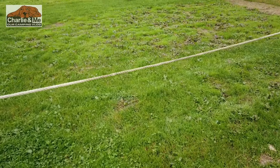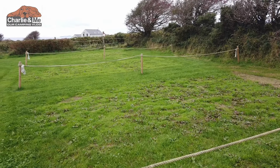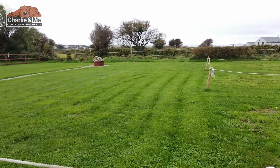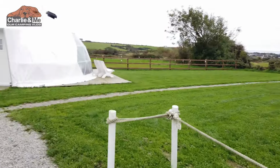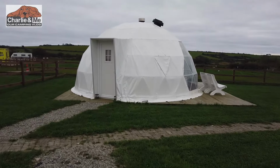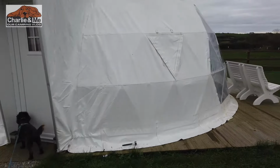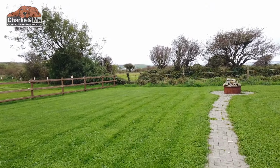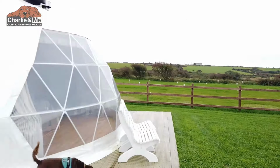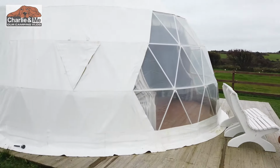These pitches here, for the moment, are for oversized tents. There are three of them. There's a fire pit going in just down there. It's being built at the moment, but I want to show you this. Let's take a look at the front of it first. The views of the bay are absolutely beautiful. But look at this. You've got your own little deck area, but let's take a look inside.